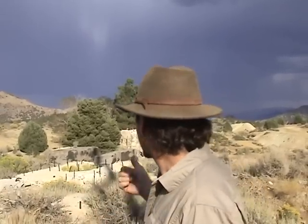So I'm going to run the camera around here and show you some of these things because there's not much of it left from when it was a mighty producer, and it's the only thing that you can find today when you're in Virginia City, so let's go.